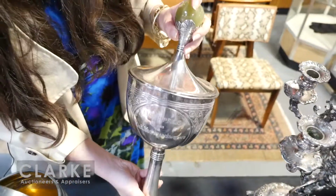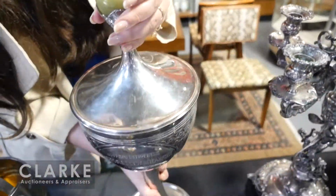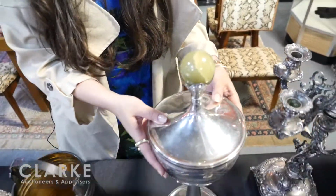And this is one of my favorite pieces in the auction. It's an 800 German silver trophy, monumental size with an inscription. It was won for a motorboat competition. Beautiful carved agate finial to the top. This is estimated at $1,000 to $1,500.